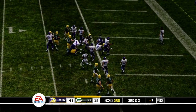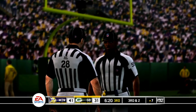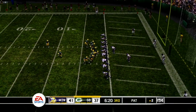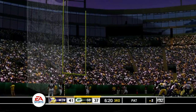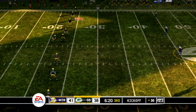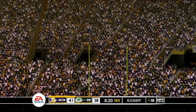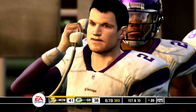Hands it off. Not sure if he got in. It is going to be 6 points. The Packers with an impressive 9-play series, and they cap it off with a touchdown. Mason Crosby adds the extra point to make it a 3-point game. Here's your sprint drive summary. He'll down it in the end zone. The Vikings were able to put a scoring drive together on their last time out.